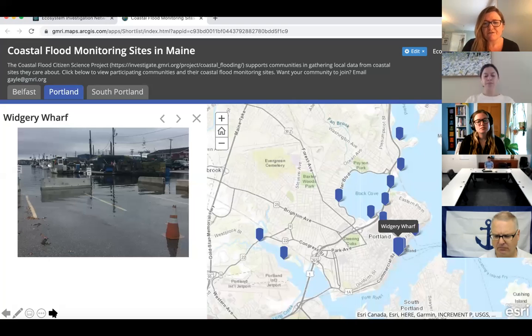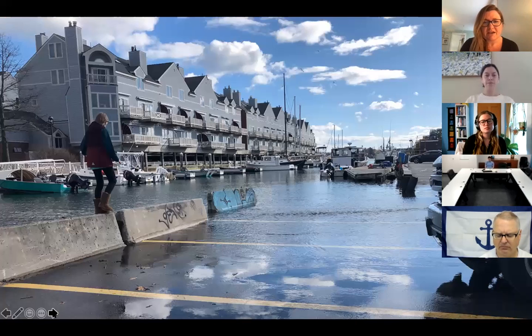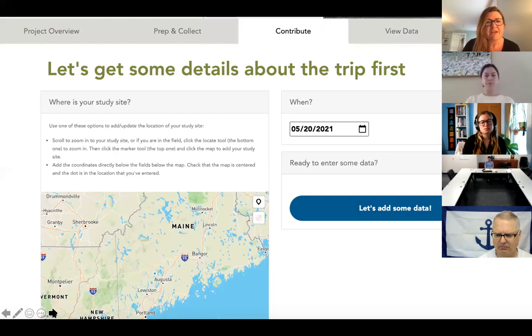So this is Widgery Wharf down off of Commercial Street in Portland, pretty close to the Gulf of Maine Research Institute. It's a place that I tend to go to during high tides, like you see in the picture here. And it's one place that I visited on November 16th of 2020 during a predicted high tide. So I wanted to show you how to upload data based off of some pictures that I took at this location on that day. You will go to the Contribute tab and start adding in some details about your site.